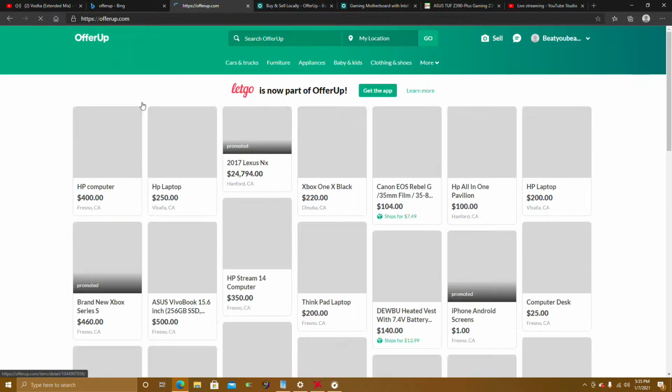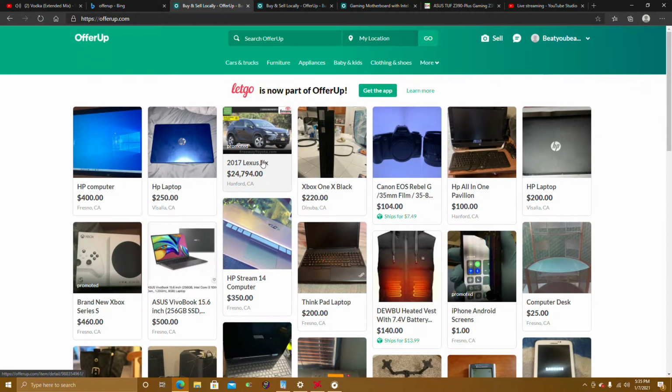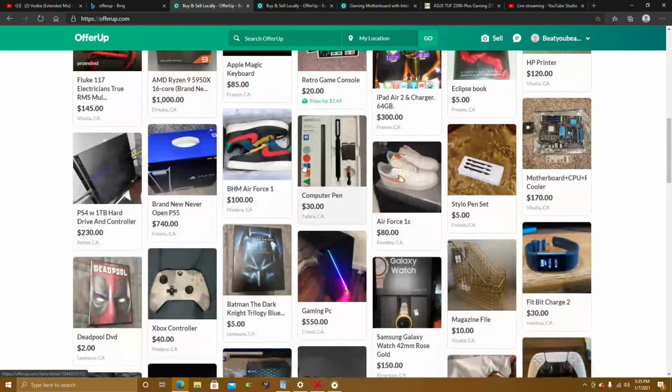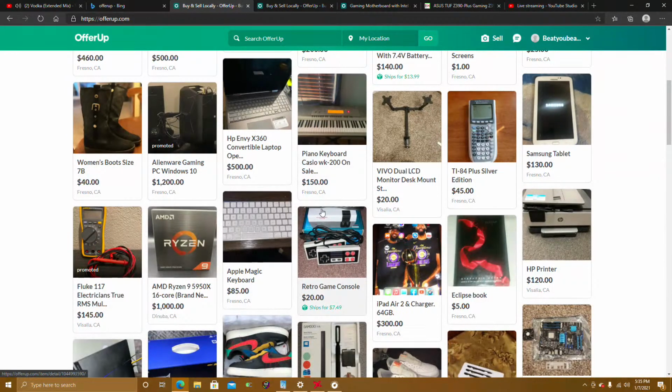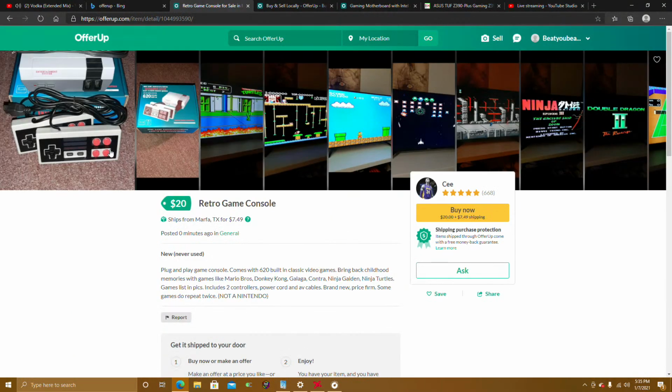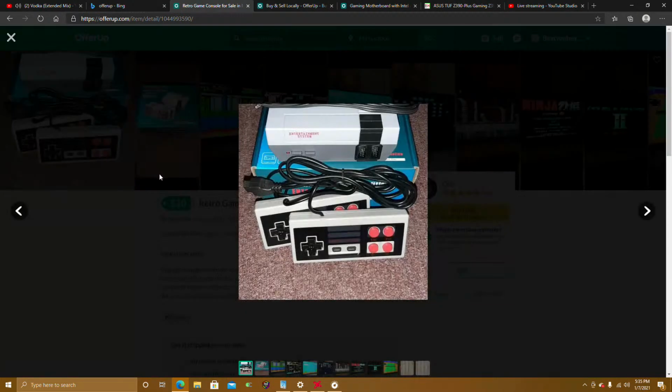Okay, let's get some more stuff. That's a pretty good price for a Lexus. Heated vest! Heated vest! That's a knockoff if I've ever seen one. It just says entertainment system on it.